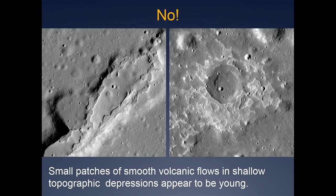And the answer is no, it did not end there. We thought it did. Up until LRO got into orbit, we were pretty sure that the last major volcanic activity on the moon happened well over a billion years ago. Now we've found all these small patches of smooth volcanic flows that fill these low-lying young areas, and they appear to be very young.